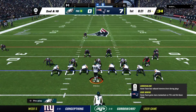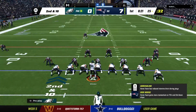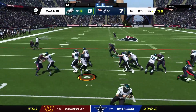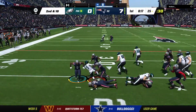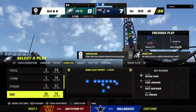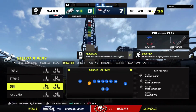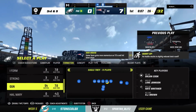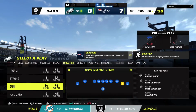An incomplete pass leads to 2nd and 10 from the 25. The first carry now for Dalvin Cook. And not much to speak of. Call it a 1-yard gain up to the 26. Well, that's a good start to this drive on the defensive side of the ball. Force the incompletion on first down. Then you're able to shut down the running play on second.